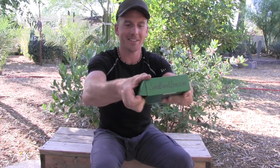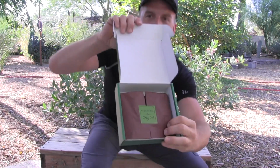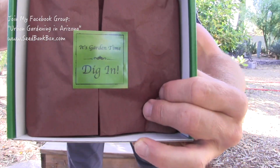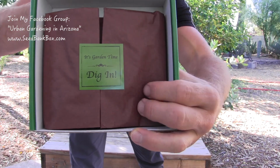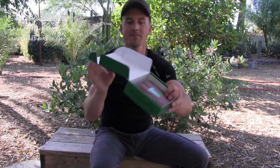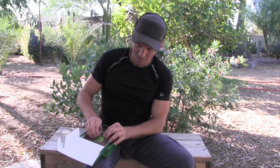As is customary for each seed bank box, as we open the box up here, it's done up very nice. It says, "It's garden time. Let's dig in." And this tissue paper, what I do with it is I take it and I compost it in my compost tumbler. It's supposed to look like compost, like dirt, as if you're going inside the seed bank box, digging through the dirt to find your seeds. So we're gonna remove the dirt.